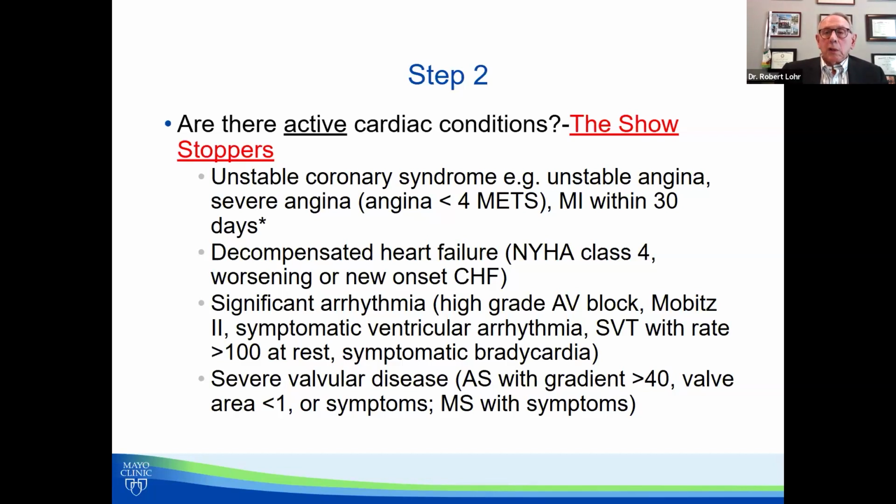Decompensated heart failure or new onset heart failure would be a showstopper. Significant arrhythmias. Now, many of these are ventricular, which should be pretty obvious that should be dealt with. The most common thing you're going to encounter in an office setting or a clinic setting, however, is a supraventricular tachycardia where the resting rate is over 100, and anesthesia would like that to be less than 100 to start with. And then lastly, severe valvular disease. Most commonly, the lesion that will stop an operation is aortic stenosis, which is quite common. The echocardiographic criteria for severity is a gradient of over 40 millimeters across the valve and a valve area of less than 1 centimeter, or symptoms.